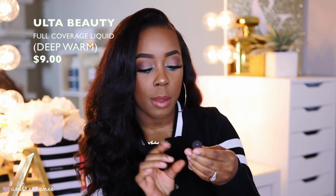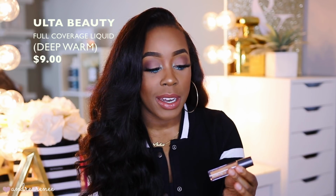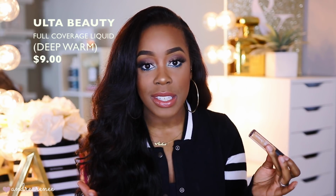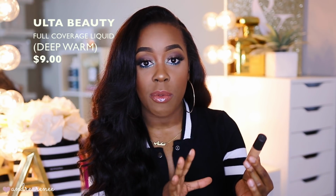All right, now that I'm looking at all the concealers, I'm actually gonna go in order from the most coverage to the least coverage. So the next one with the most coverage, I would have to say, is my Ulta Beauty Full Coverage Liquid Concealer. Now, I didn't know anything about this concealer until some of you guys actually recommended it to me. And ever since I've tried it out, I have not put it down. The only thing about this concealer though is it doesn't have a good shade range. I think they only have 4 different shades.